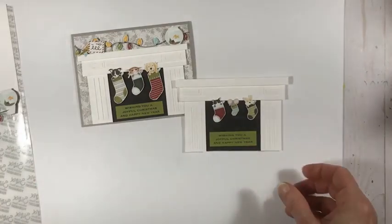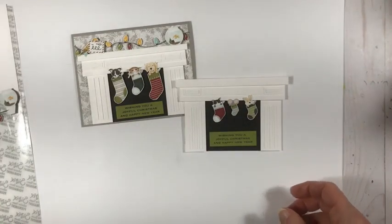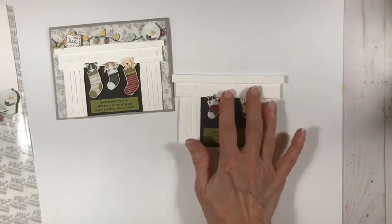You love fussy cutting? Oh, well, this is definitely your card, Melissa. Yes, this is a lot of fussy cutting.